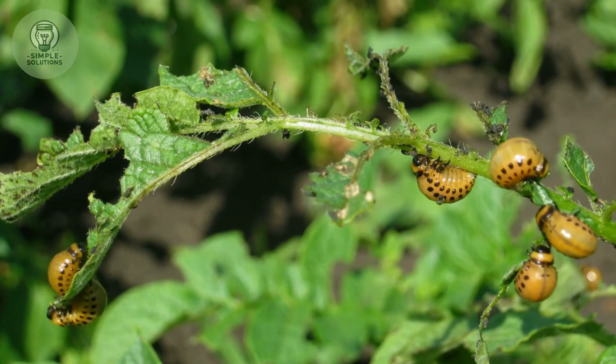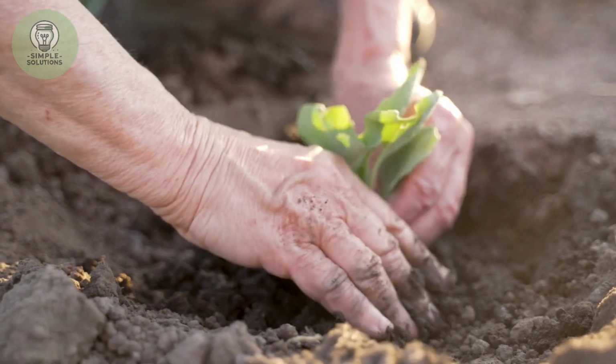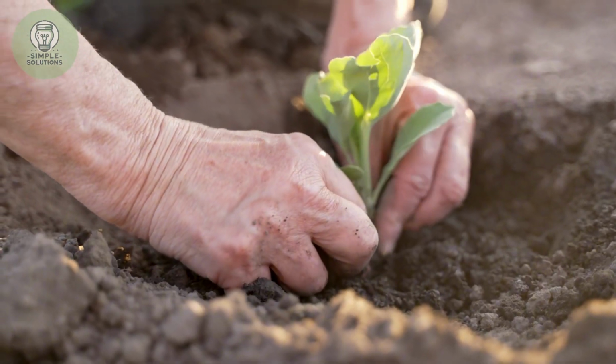The Amish show us that you don't need fancy tools or chemicals, just thoughtful design, animal allies, and a deep connection to the land. Try a few of these ideas. You might be surprised how much more your garden gives back.